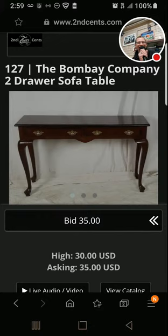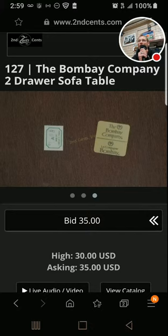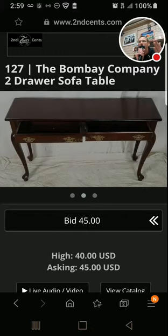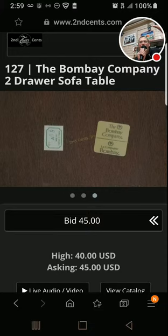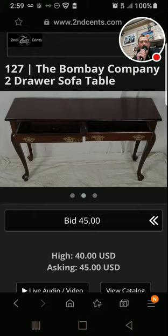The Bombay Company two-drawer sofa table, entry table, whatever kind of table you want. Another little piece of furniture, lot 127. I got 30, 35. 30 now, 35. 35, 40. 40 now, 45. Last final call, 40 now, 45, all in, all done? 45? So $40, number 543.